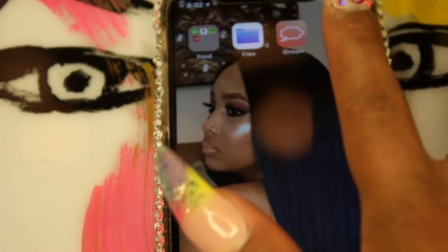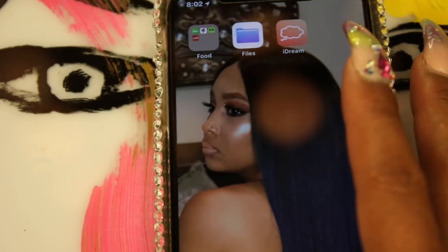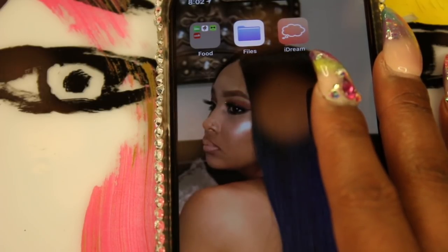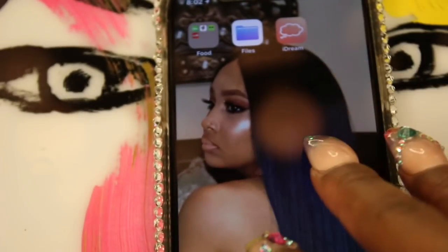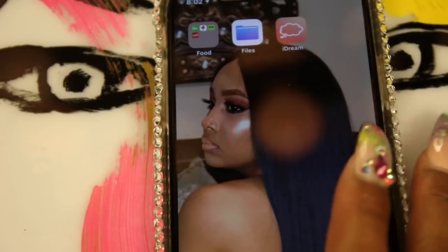So then next we have Files, which I think was already standard on my phone. And then last I have iDream, which is an app where you can look up your dreams, because your dreams mean something different than what you think they do. So I try to find out what it is. This comes up with so much stuff that it's hard to narrow it down, but it helps you figure out what your dream means. So that's what I use that for.